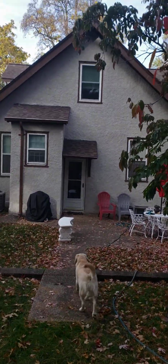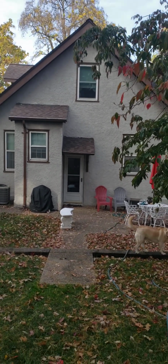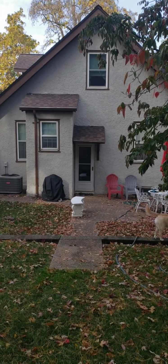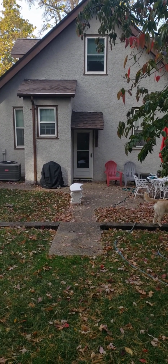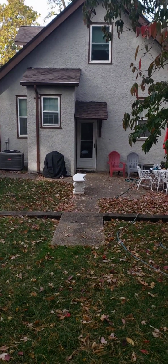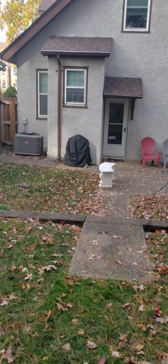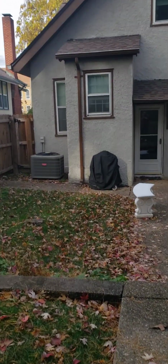But this is the back of the house. Now, I know it doesn't look like much, but my parents' house is much bigger than it appears. And this is just the back. It's kind of narrow in some respects, but it's deep, if that makes any sense. And that's just the back door to their house. And I love it.